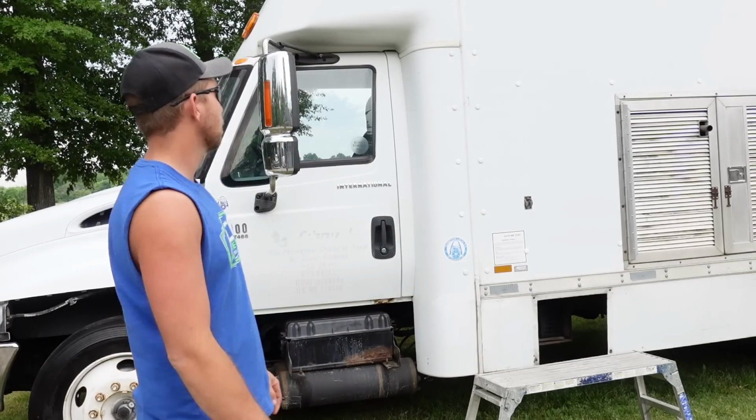Great. For those of you wondering, this is actually technically a non-CDL truck. Doesn't matter to me. I've had my Class A CDL since I was 18. So I'm going to retitle this thing after I get it done to an RV, which won't really matter anyway. But in case you guys are wondering, that's that.